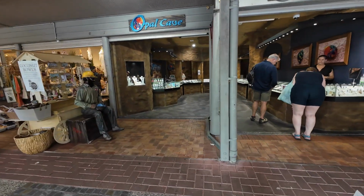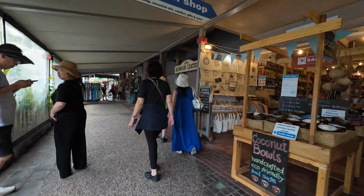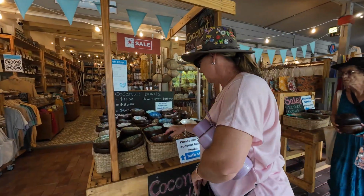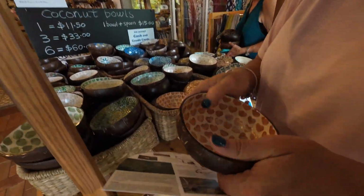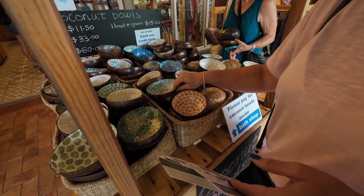The town of Kuranda is nestled away amongst the rainforests, with everything in easy walking distance from the train station and the Sky Rail terminal. The main street and shopping precinct has a real market feel about it, with its open shop fronts and undercover malls.